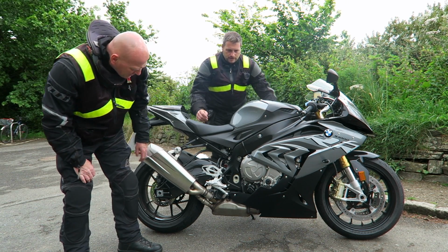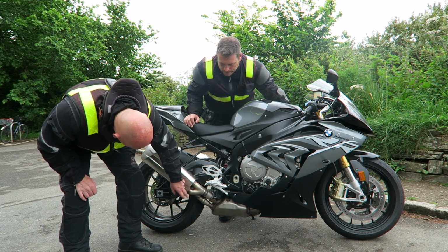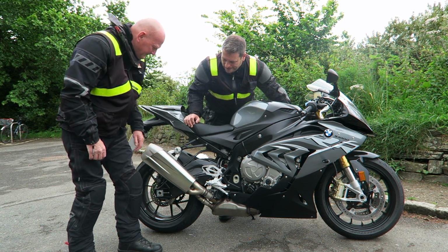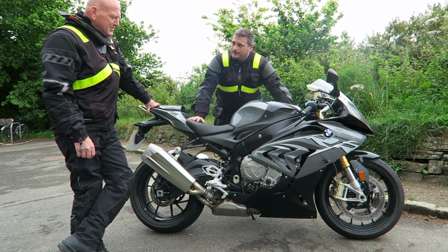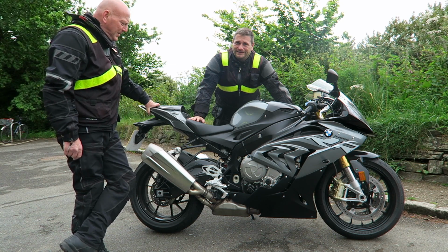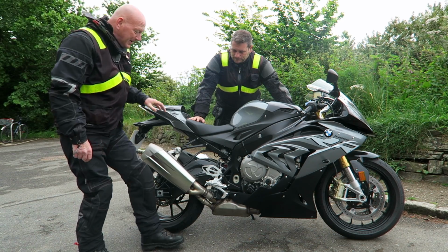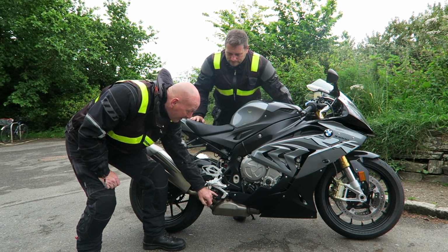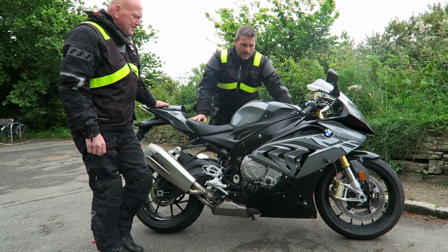But look at this sexy exhaust on it. It's got a cap underneath and then it splits off. It's a massive piece of plumbing. It is, isn't it? And I'm sure you can buy different makes of exhaust to make it sound better. But again, they've got that little flappy valve that BMW likes so much. So, getting on the bike.